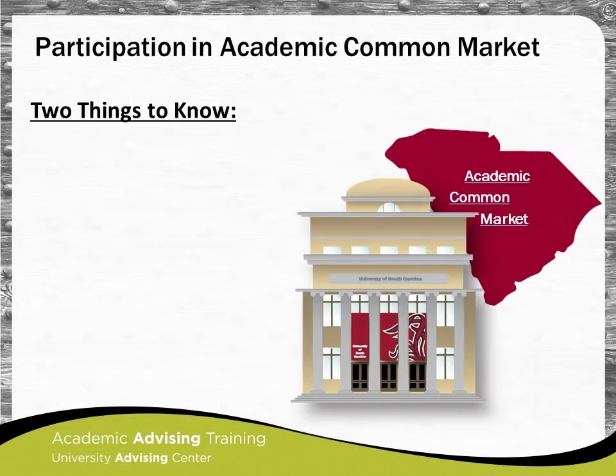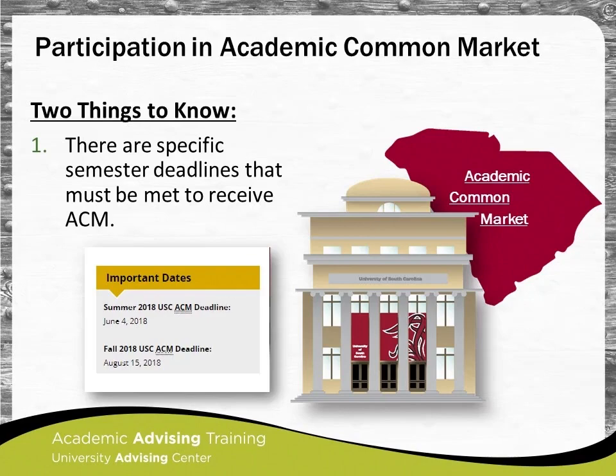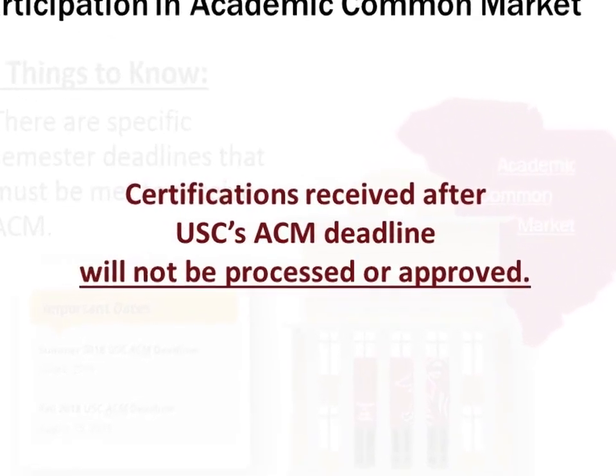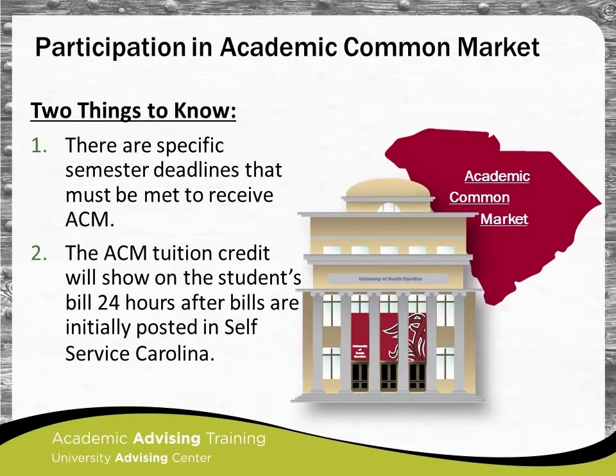Two additional things to know about ACM participation are: 1. There are specific semester deadlines that must be met to receive ACM. Some states have application deadlines, and USC has a deadline by which ACM certifications must be approved. Certifications received after USC's ACM deadline will not be processed or approved. And 2. The ACM tuition credit will show on the student's bill 24 hours after bills are initially posted in Self-Service Carolina. Students will not see the ACM credit immediately.